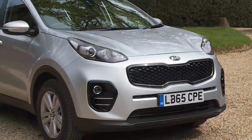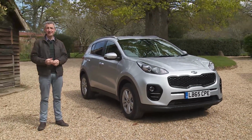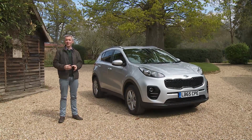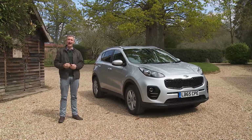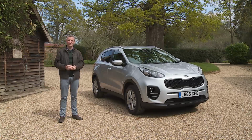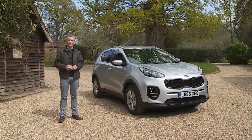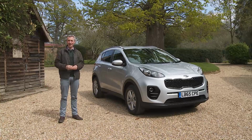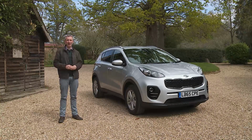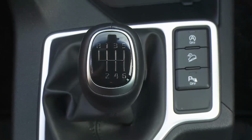Kia may no longer want to be seen as a value brand, but it knows it must maintain a policy of value pricing. Hence the importance of being able to offer an entry-level version of this car at around the £18,000 price point and a diesel for under £20,000. The variants in question offer either 1.6 litre GDI petrol or 1.7 litre CRDI diesel power and represent the lower tier of the Sportage lineup, a place in the range where you're limited to front-wheel drive and manual transmission.